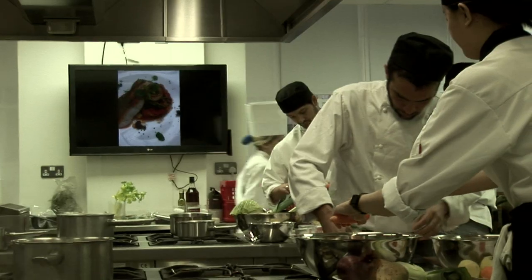So this is a bespoke kitchen that we use for all of our training, for all of our international culinary diploma students, all of our apprenticeship programs for the Academy of Culinary Arts, and some really, really strong bespoke one-day programs.